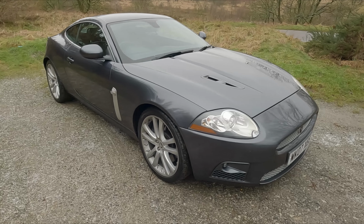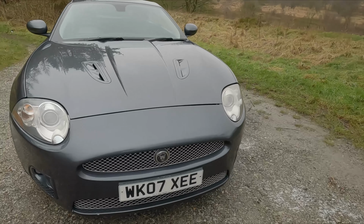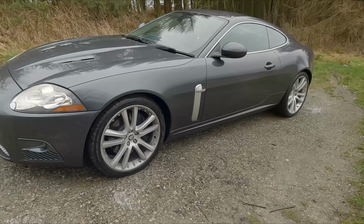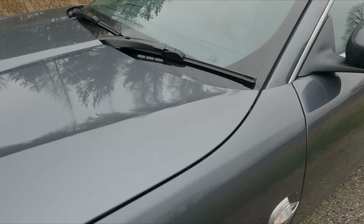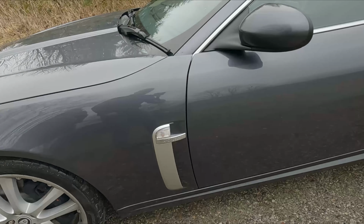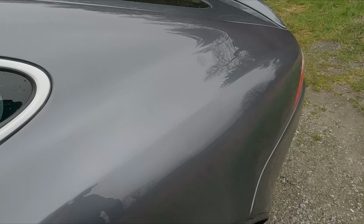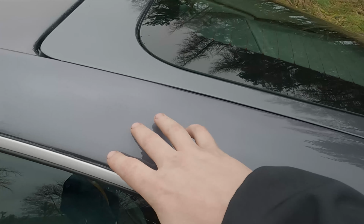So here we are, 2007 X150 XKR. I believe it's called slate grey. We've got the 20-inch wheels, obviously these are all aluminium. There is a small parking dent somewhere about there. Very, very slight. You can really hardly see it. Now, one of the worst dents was on this quarter, right on the swage line. As you can see, absolutely bang on. I'll put a picture of what it used to look like here as well, just so you can see. And there was another one right there.